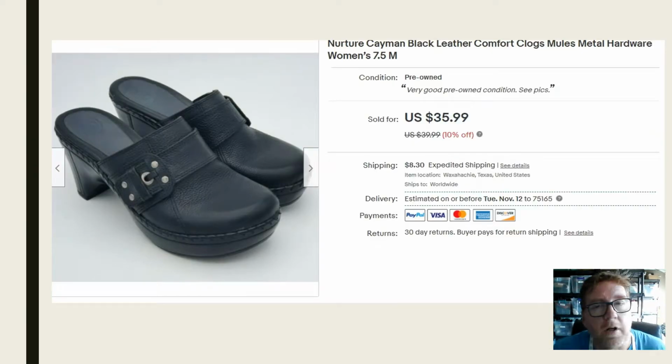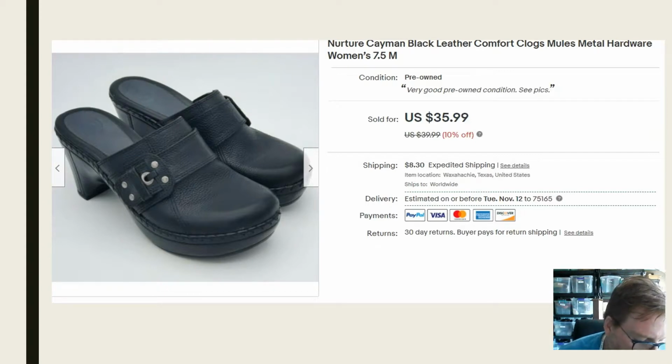All right, first off, we have a pair of Nurture Cayman black leather comfort clogs. Hold on, let me pull up my notes here. Okay, so they sold on eBay on a 10% off sale for $35.99. I paid $2 for these. I think I picked these up at a garage sale if I remember correctly.